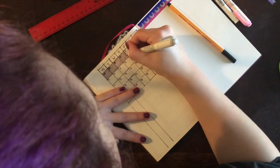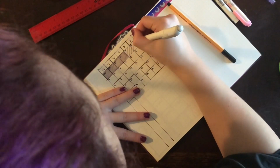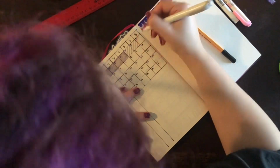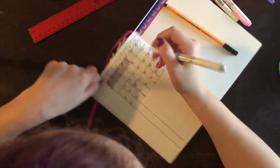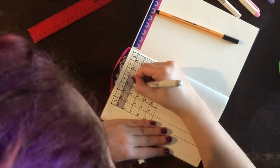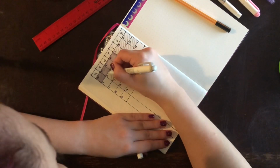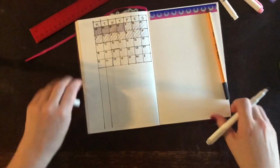And as I said, I'm not going to make myself study the first 10 days of the month, but I'm also not going to stop myself from studying the first 10 days of the month. Alright, so there's that.